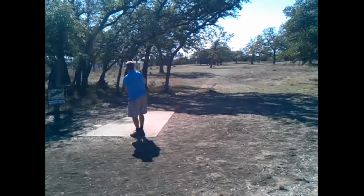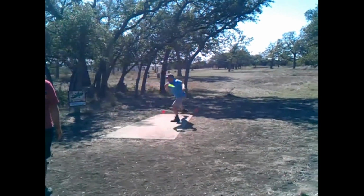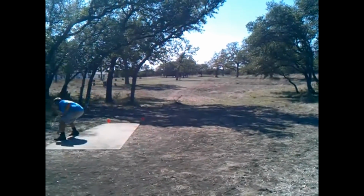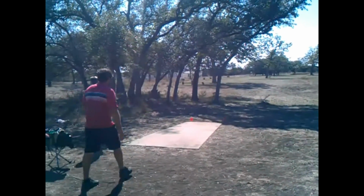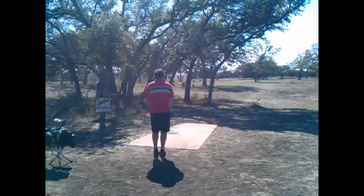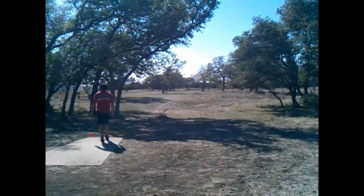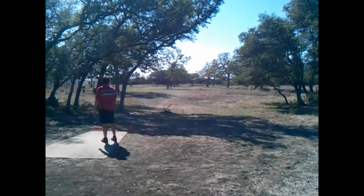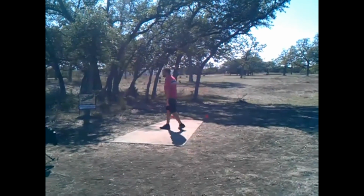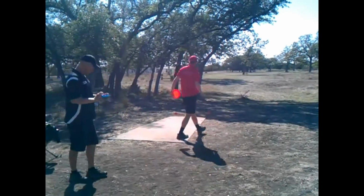Jamie Callis taking a point on the previous hole, teeing off on hole 5. Hole 5 measuring in at 330 feet. Next to tee, Dave Feldberg. Very straightforward shot. Dave Feldberg throws down the middle and doesn't skip as much as he'd like.